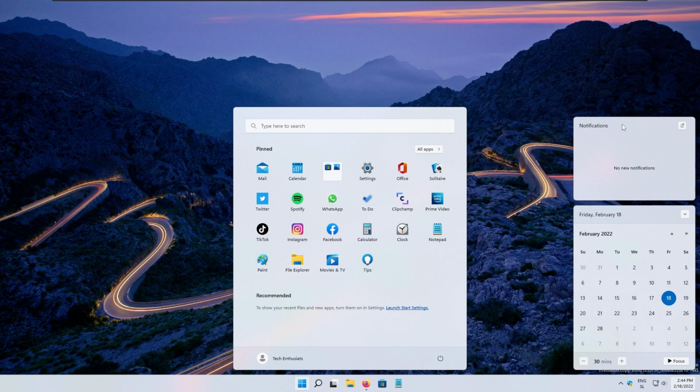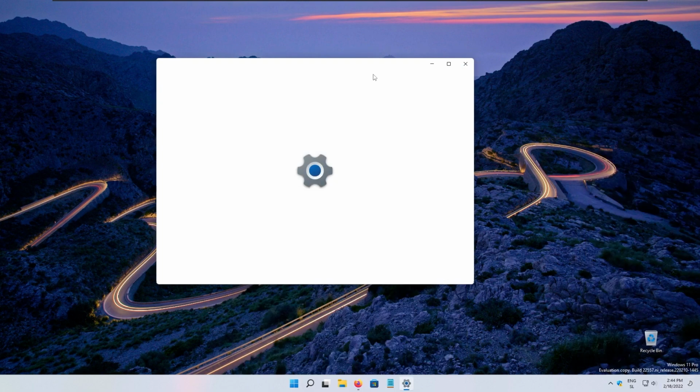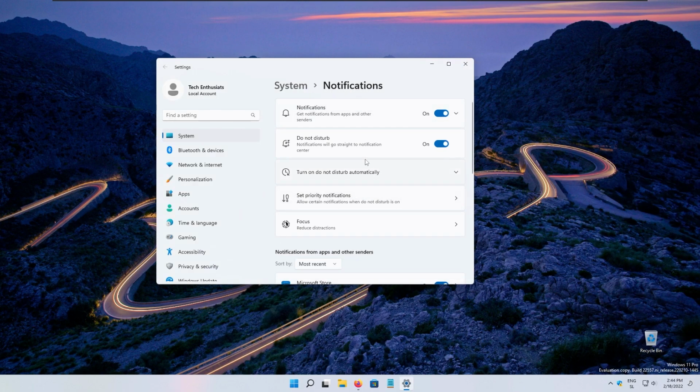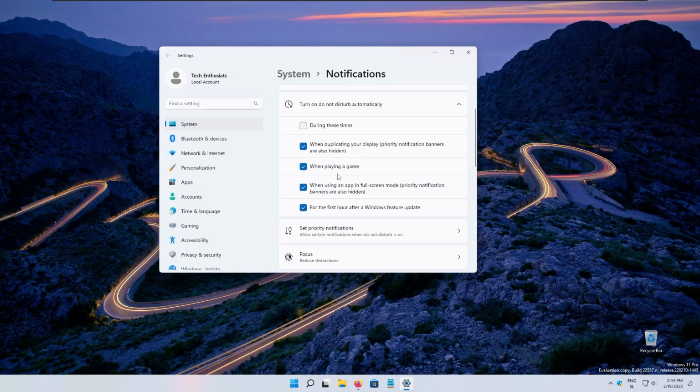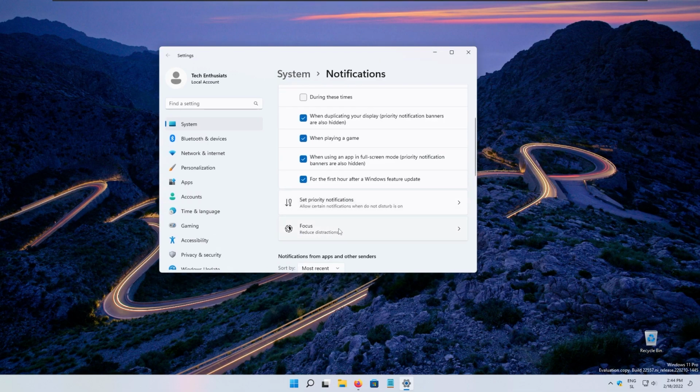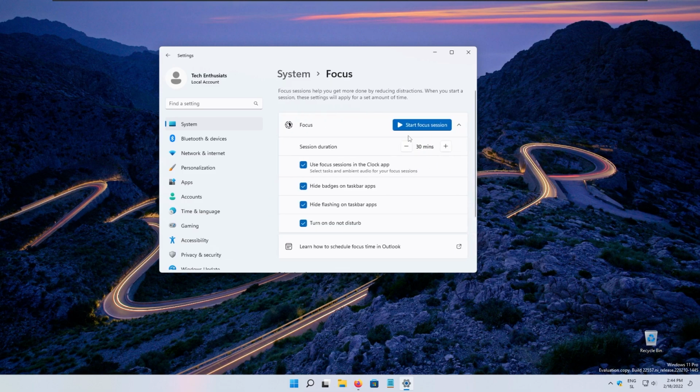So for example, if I click here on the notification and enable do not disturb mode, here you can go to the notification settings, and you can customize this do not disturb mode to your liking, as well as focus sessions. For example, hide badges on taskbar apps, hide flashing on taskbar apps, and so on.